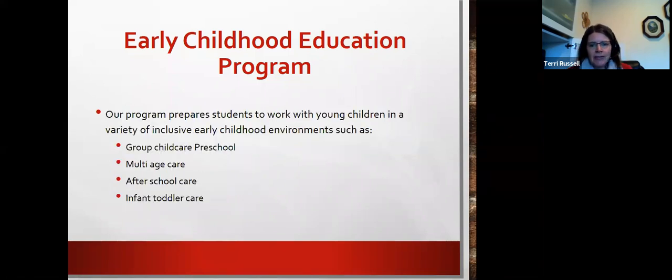So we prepare our students to work with children in many childcare environments: group childcare, multi-age care, after-school care, and infant toddler care. After-school care is the only program where you don't have to have an early childhood certificate to work in, but we do go through development and promoting programming for children from 0 to 12.